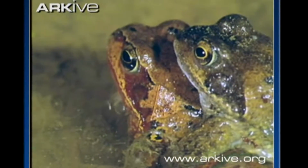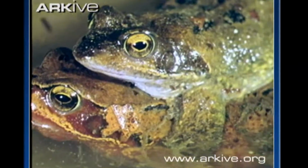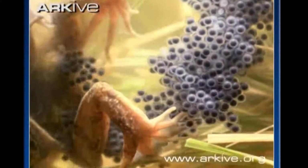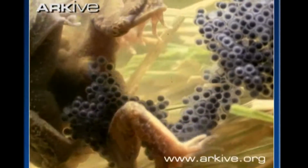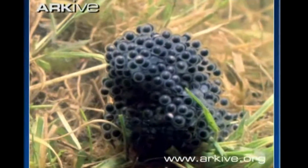Adult frogs emerge from their overwintering sites in early spring and head straight to the pond to breed. Frogs reach breeding age at around 2 to 3 years old. The male frog often likes to piggyback on the female. The female will lay up to around 2,000 eggs, which the male will then fertilise.